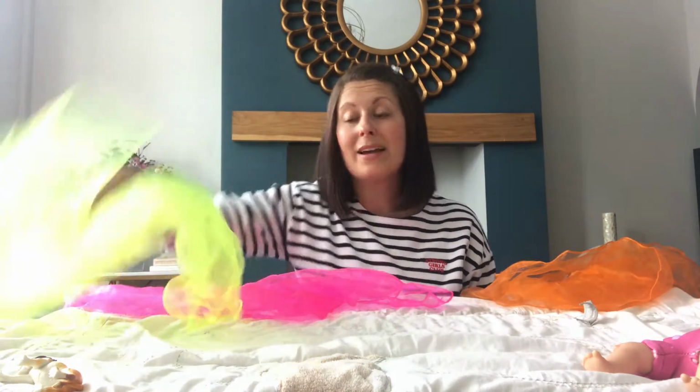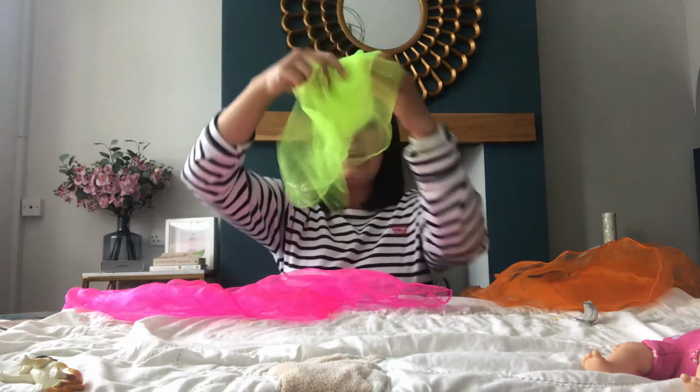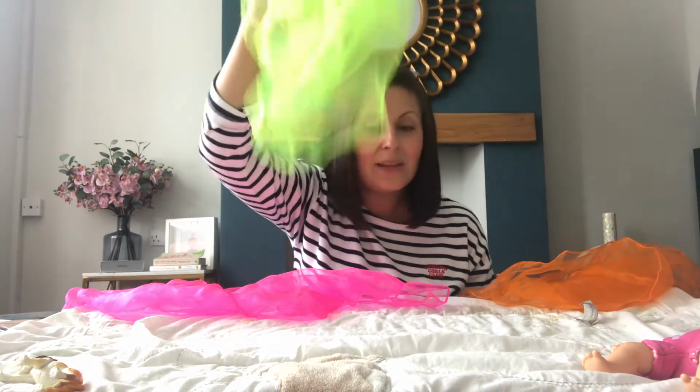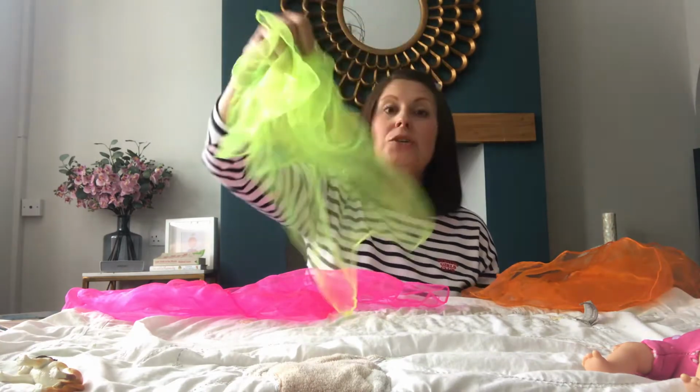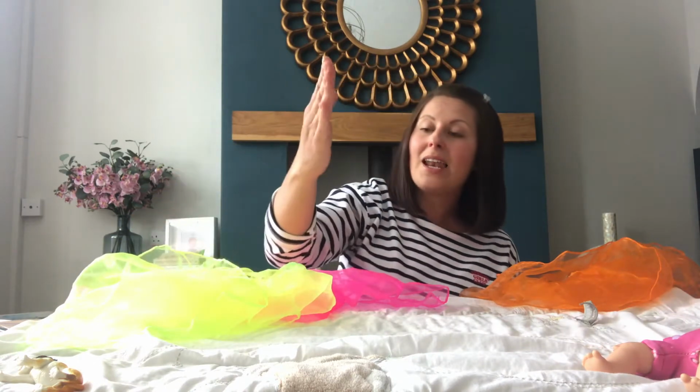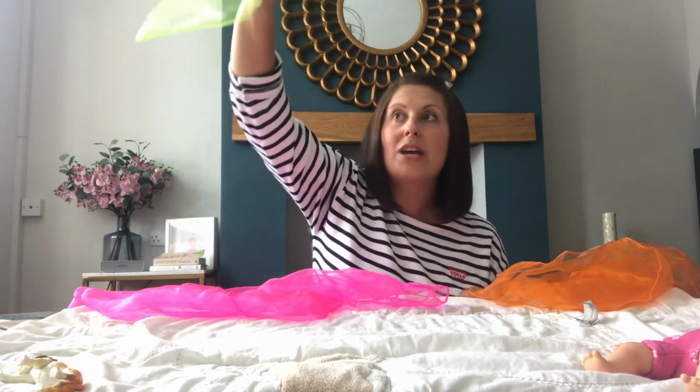And we can do this on different planes. We can do this from above as well by interacting with our baby. So if I had a baby here today, I would be showing them these scarves from above as well as I'm talking to the baby. So it's giving them that opportunity to reach up and stretch. And you'll often find that babies will do that with their feet as well. They will lift their legs up to meet the object that you've got positioned just above them.